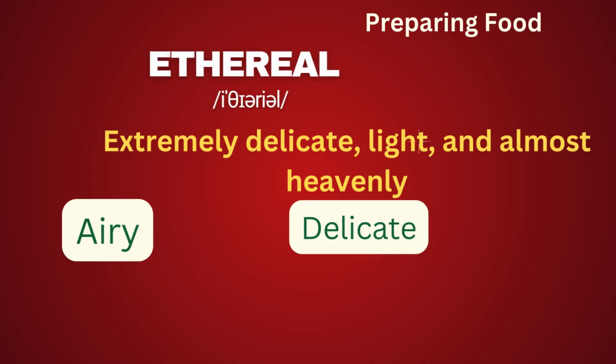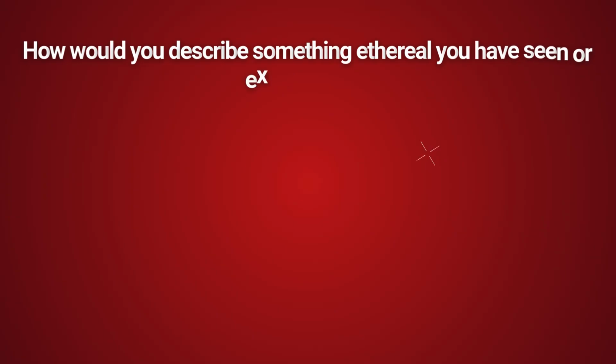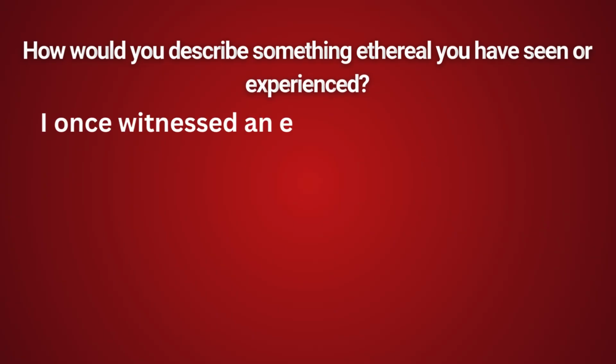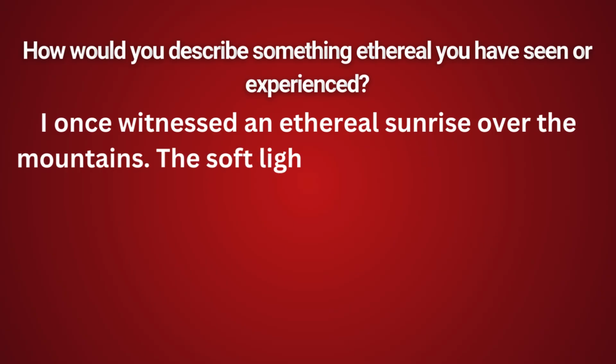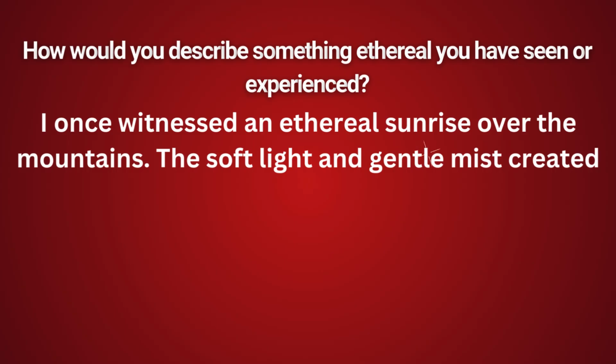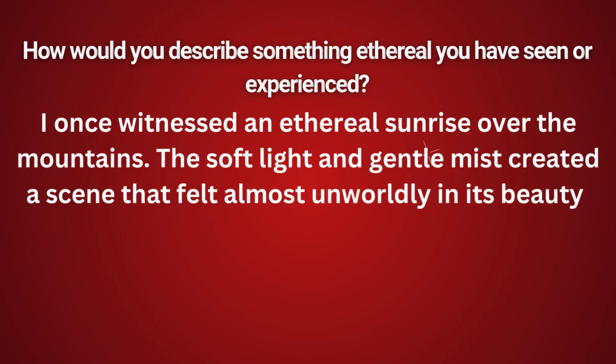Ethereal. Extremely delicate, light, and almost heavenly. Airy. Delicate. Heavenly. Otherworldly. How would you describe something ethereal you have seen or experienced? I once witnessed an ethereal sunrise over the mountains. The soft light and gentle mist created a scene that felt almost unworldly in its beauty.